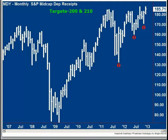Most of the major indices have been trading in a range since last March. Recent trading suggests that they could be poised for an upside breakout. A breakout of a long-term trading range can mark the beginning of a significant advance.